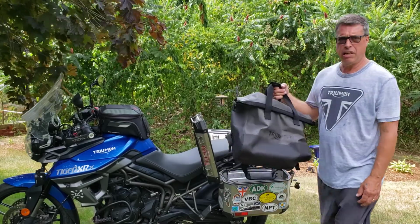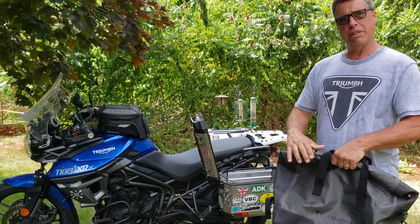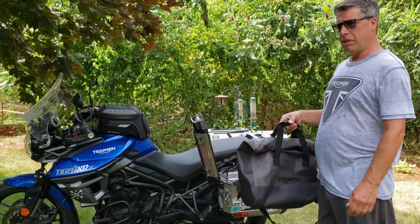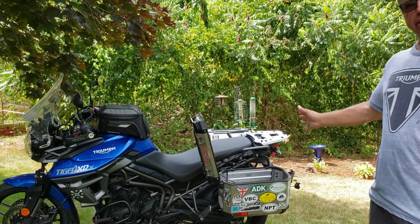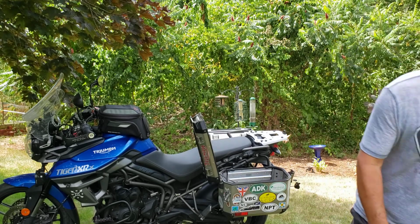In each pannier, I have a Triumph bag liner. It's a roll down top, snap together, completely waterproof bag. These things are awesome. I use it every trip I take, whether it's an overnight or a long trip. You put whatever you want, pull it out, you bring it into your room. You know what's in each bag. Maybe you leave one on the bike and have one set for that night. They really help a lot to organize.